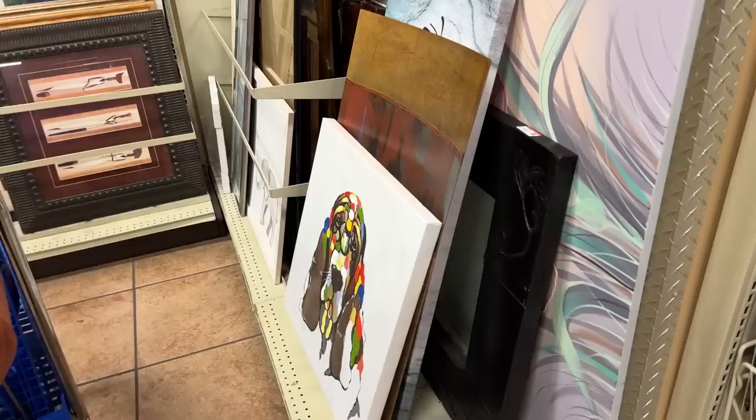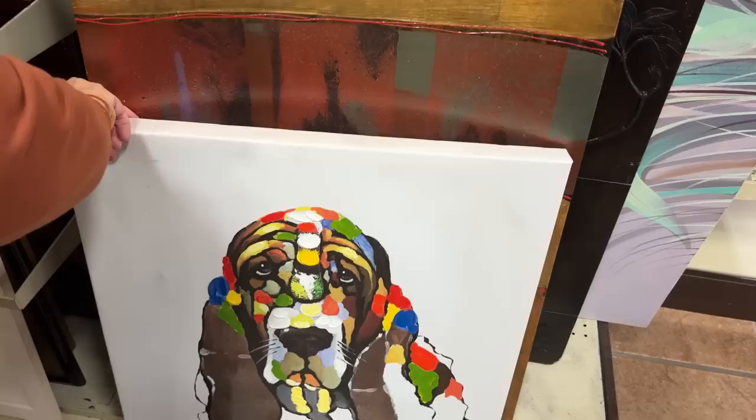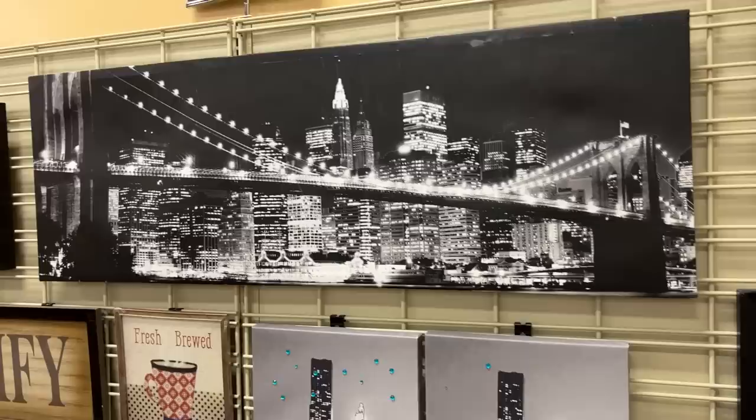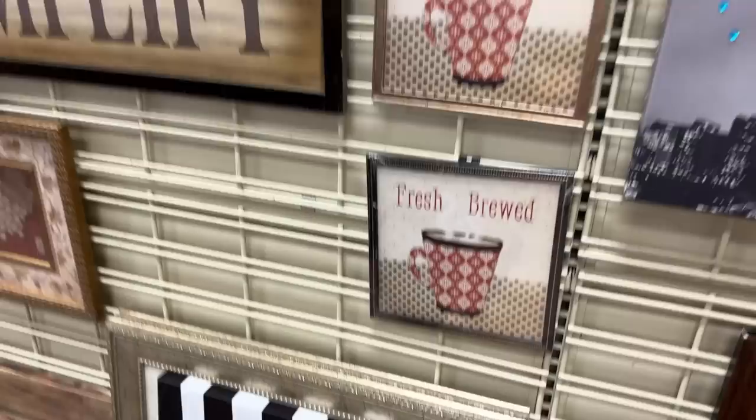Okay, take a look through the art. Aw, Basset Hound. Look at that face. So cute. Just looking through and seeing what I see. Oh, wow, look. Another Niagara Falls piece. Beautiful. Niagara Falls, New York. Made of the mist. Just looking through the frame, seeing what we see. Oh, look. New York, New York City. Those are fun. Nice. Everything I'm seeing, though, looks pretty contemporary.